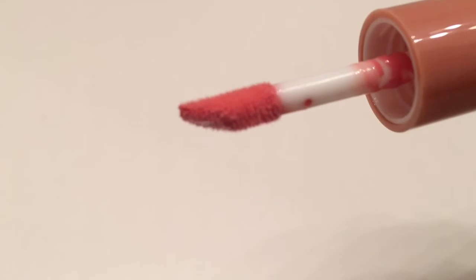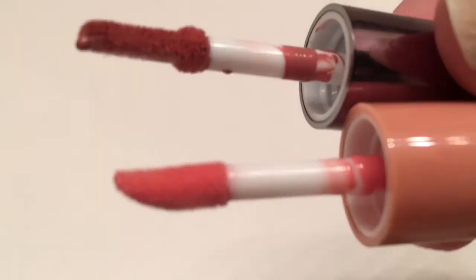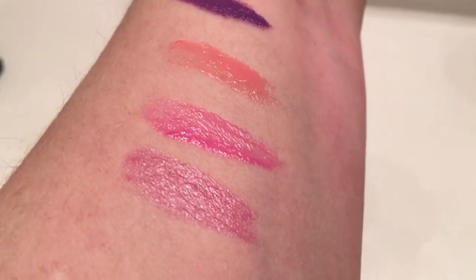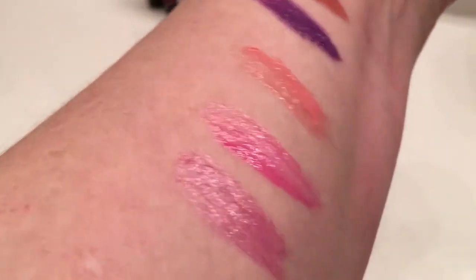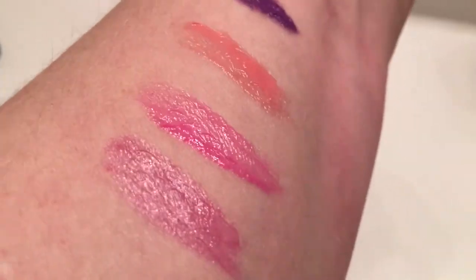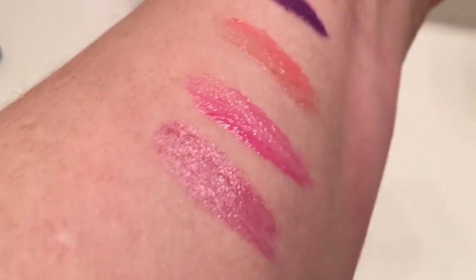The applicator for the Butter Gloss is a little different than the Intense. It's not as flat and not as long. The two compared, the top one is the Intense, and the bottom three are the swatches of the Butter Gloss. And as you can see, they're much more sheer than the Intense. So if you wanted just a little bit of color, I think that those are really good. If you want full coverage, you kind of have to layer, so you can see the difference there.